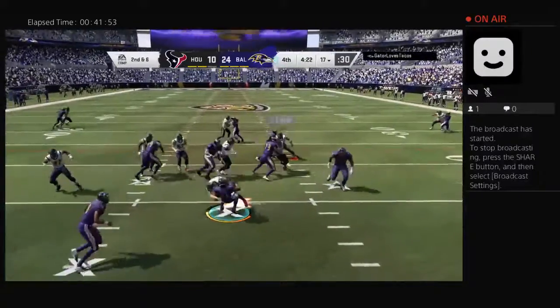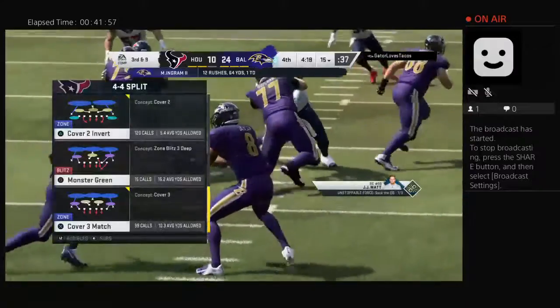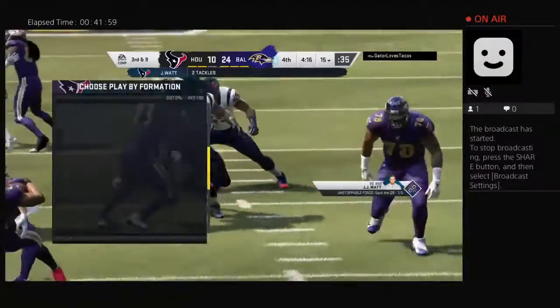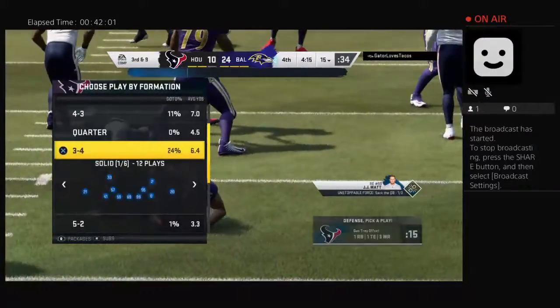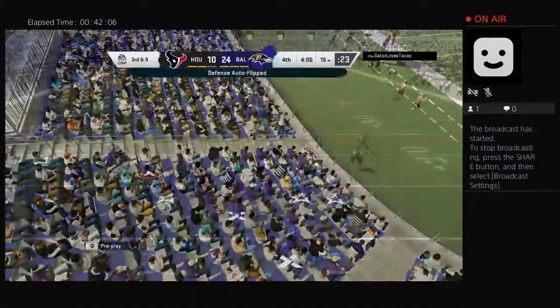On 2nd down, Ingram. And he's going to have to protect the football and take his lumps here at this stage of the game as they stop him behind the line. The tally there, minus 2 yards, brings up 3rd down. 3rd and 9. Here we go.